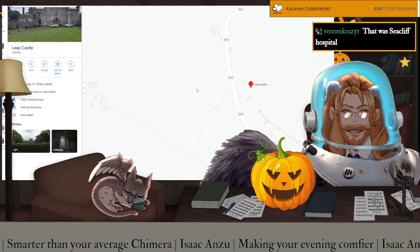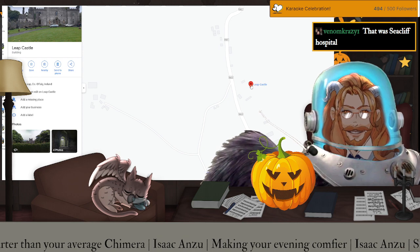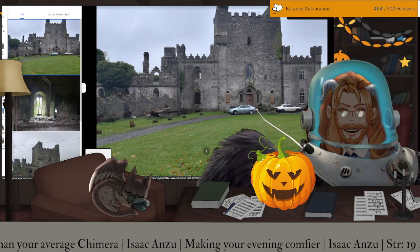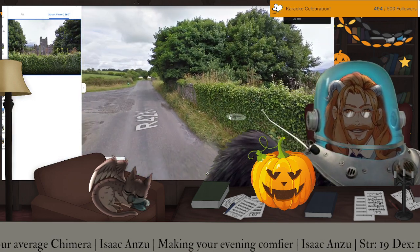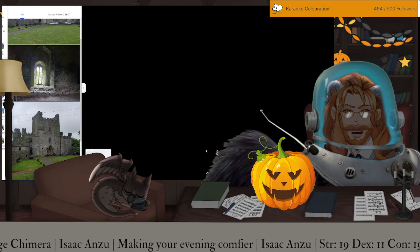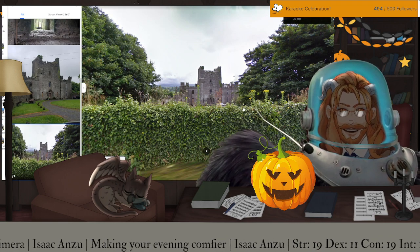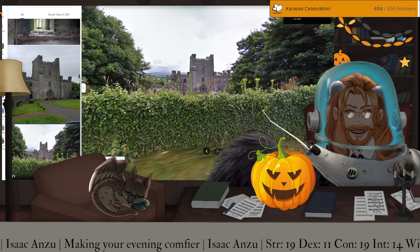We had a mental asylum that was burnt down with a lot of people in it, Seacliff Hospital. Oh, there's just pictures. Okay, we were in the area. Ooh. Cool castle. I don't know too much about this one.